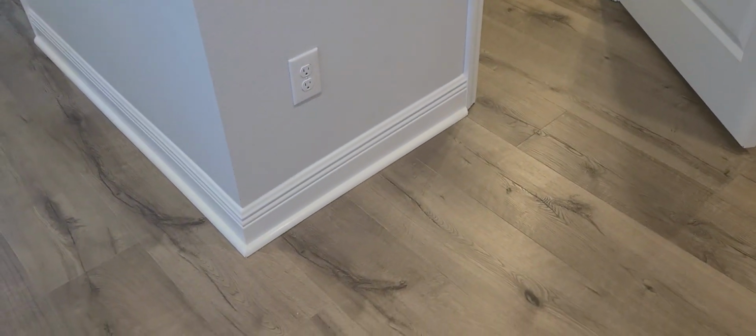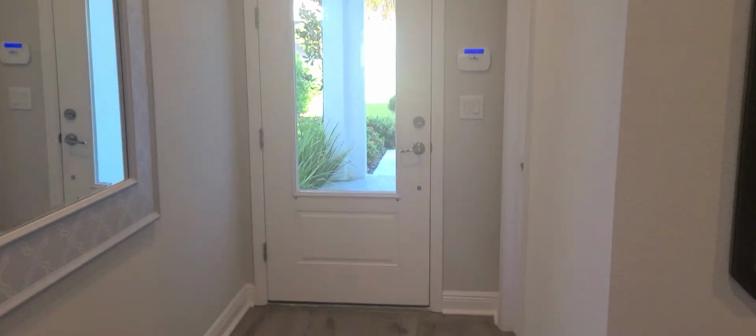So we have engineered hardwood floors, it looks like. I don't think it's vinyl, but... Yeah, it's LVP. Oh, it is? Okay. Yeah. So it is LVP vinyl. It's just really good quality, you can hardly tell. So this is again the front entry in the garage.